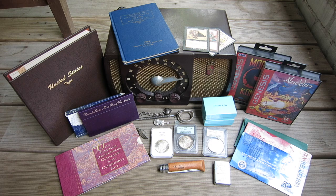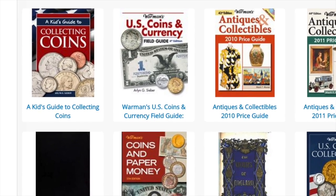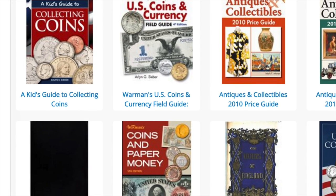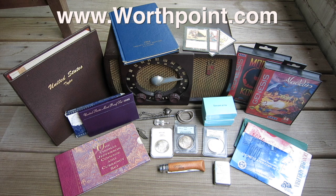And finally, I'll give the last really, really cool thing that it has: it also has 1,000 reference books that have been digitized in its online library. So it's basically like you can have a private library of 1,000 different titles related to collecting, picking, buying and selling, etc. So all I can say is that you should definitely check out Worthpoint.